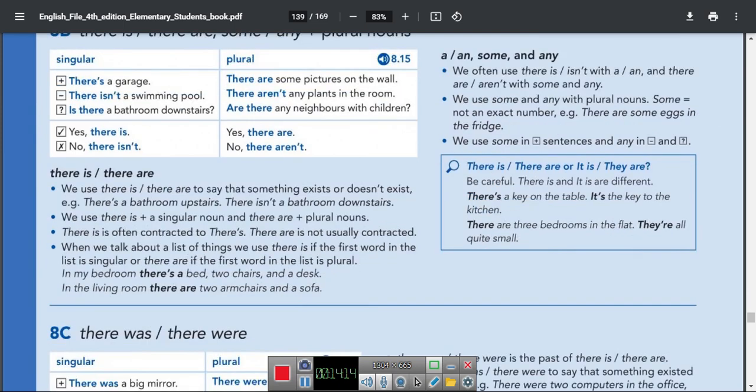When we talk about a list of things, we use there is if the first word in the list is singular, and there are if the first word in the list is plural. Итак, мы обычно используем there is, если первое существительное в списке в единственном числе, и there are, если первое слово в списке множественного числа, like in my bedroom there is a bed, 2 chairs and a desk. Вот, there is a bed, потому что тут единственное число. And in the living room there are 2 armchairs and a sofa. То есть в гостиной 2 кресла и диван.